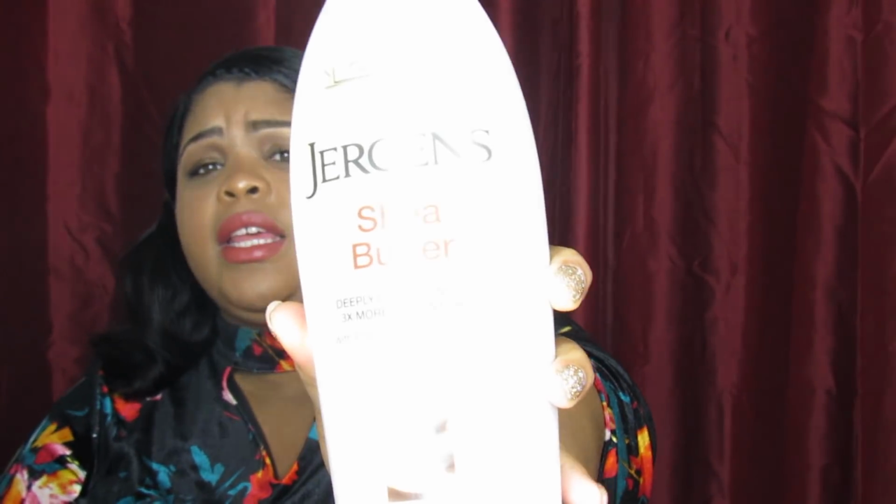So we're gonna go from the body down to just regular lotioning, moisturizing your skin. I use Jergens shea butter specifically. Yes, I'm sorry, shea butter, Jergens, I love it. I find that it's moisturizing and I can use it on my face. Even if I don't feel like using my Philosophy one, I can use it on my face and won't feel like my face is dry all day.